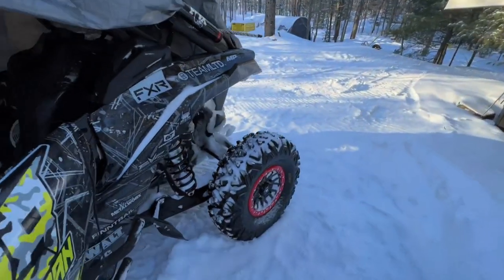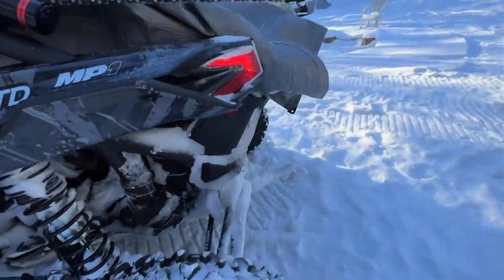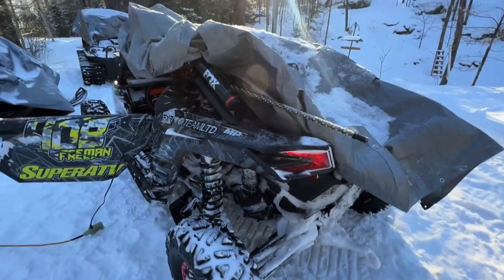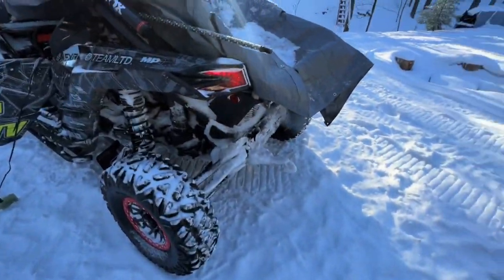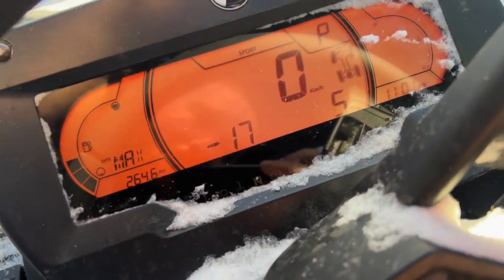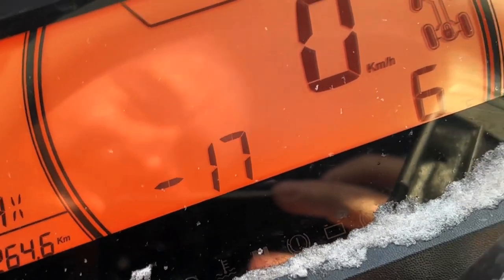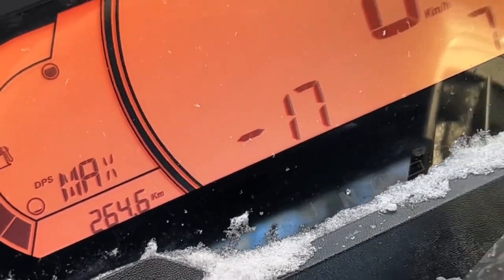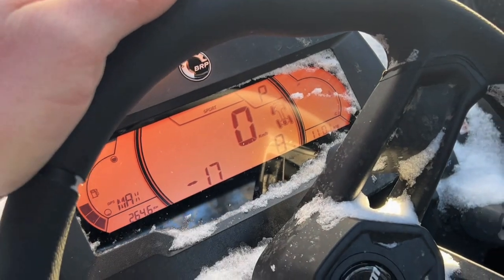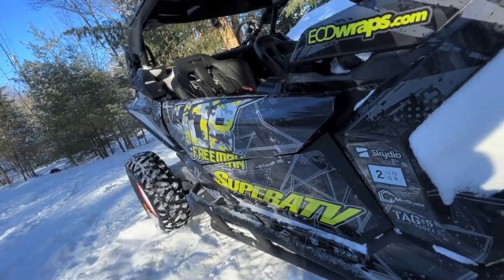Oh, like a glove. Cold start, minus 20, Can-Am. Fired up, no problem. Beautiful. All right, load up and fire up the drone. There's the belt temp right there. That's hilarious. I think we put at least 20 kilometers on yesterday racing. About 20 minutes of warm up.